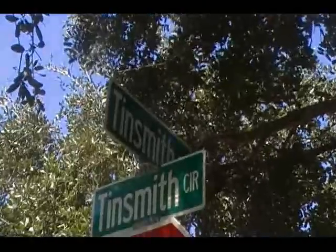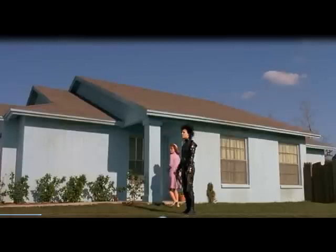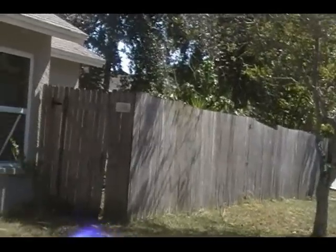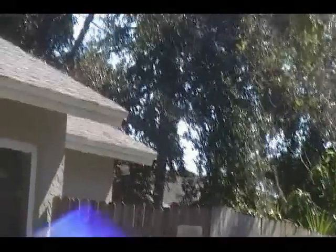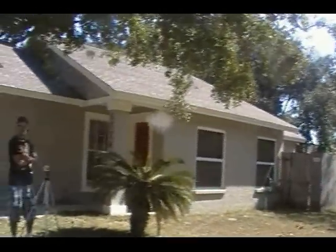On the corner of Ten Smith Circle and Ten Smith Circle, right in front of Edward Scissorhands' house. This would be the house. There's the backyard. A lot of action happened in that backyard. The barbecue, a lot of the hair cutting, all that stuff. That's also where he was shaving the ice crystals, and it turned into snow. It was all on there. And this is the Edward Scissorhands' house.